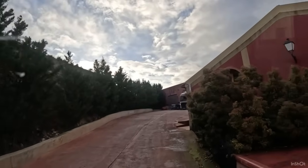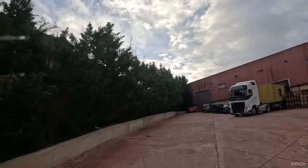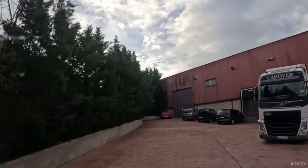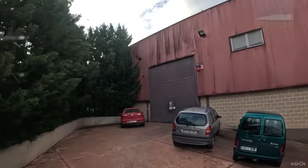But yeah, if you're going to pick up onions and you can see an onion yard, then just go there. A lot of these places will help you out if you're in the wrong place, you know. So pull out this way and we'll nip round to the office.